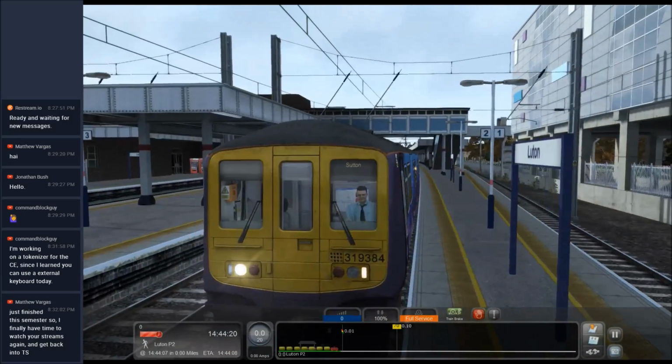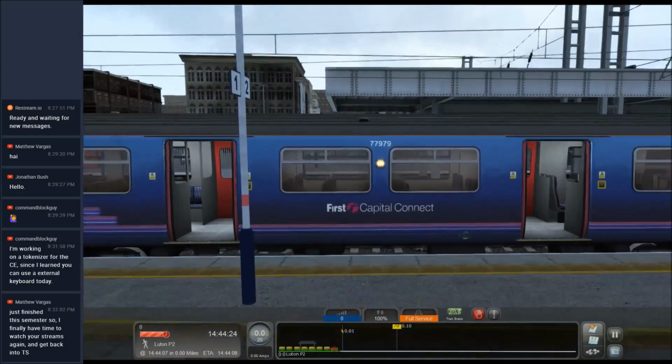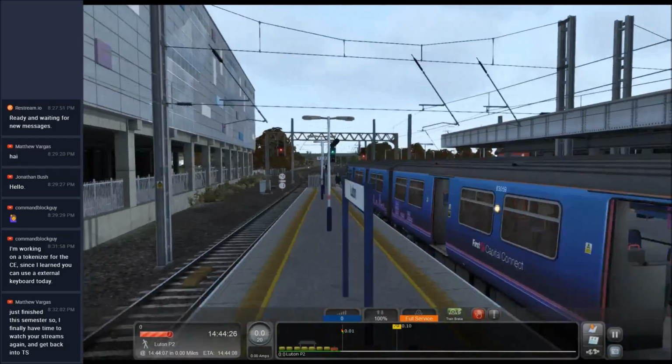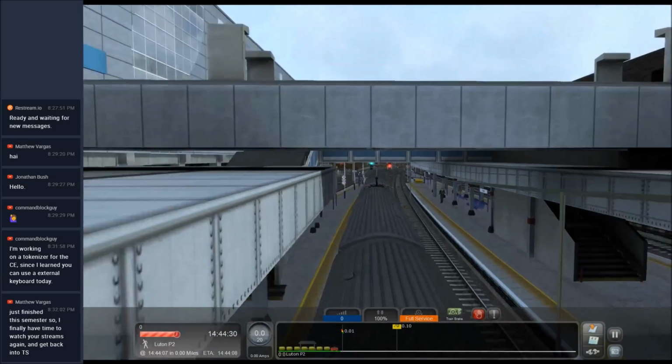Alright, open our doors. Get ourselves in forward. Kill the AWS. We're at Luton, platform 2. We are in a nice little class 319 in First Capital Connect livery, which I believe is now a little bit outdated. If you know, please let me know.